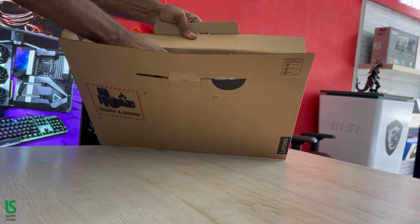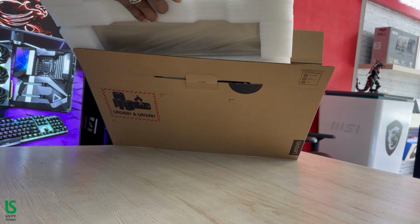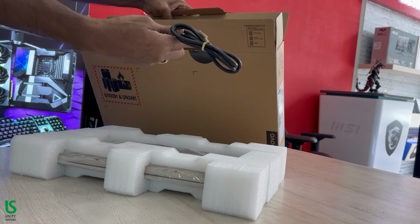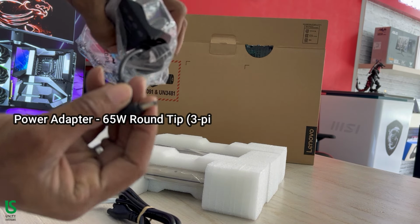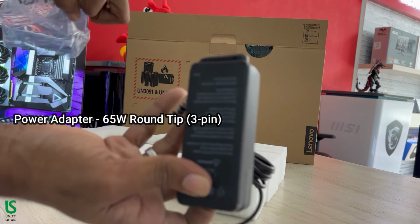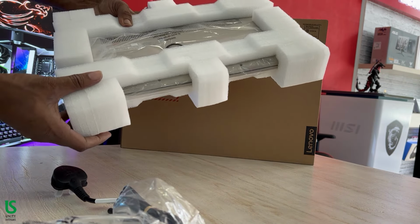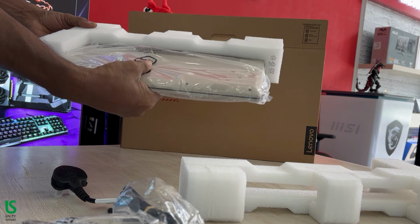Today, we're diving into the Lenovo IdeaPad 1 15AMN7, a budget-friendly laptop featuring the AMD Ryzen 5 7520U processor. If you're in the market for an affordable laptop that can handle everyday tasks, stay tuned as we break down its features, performance, and overall value.